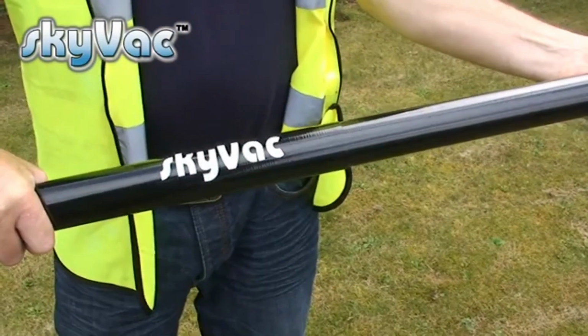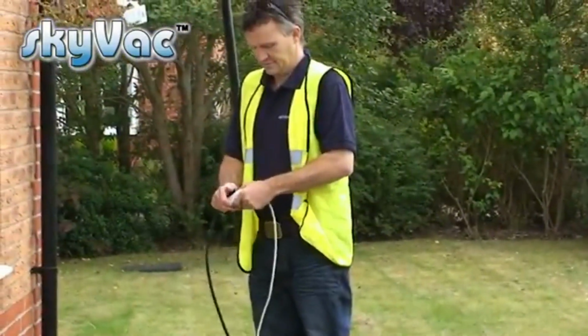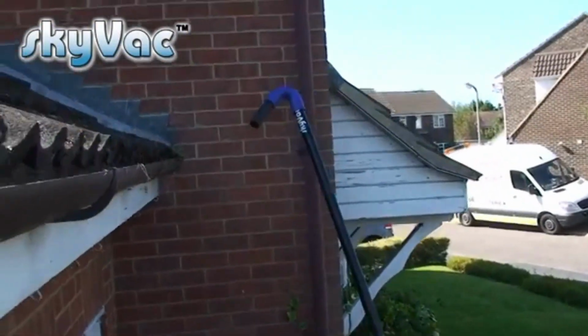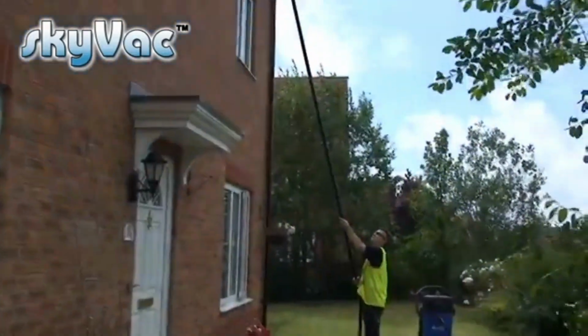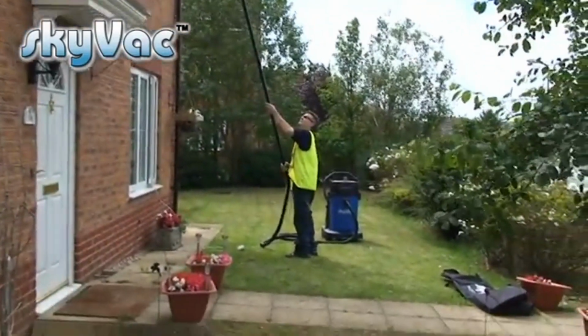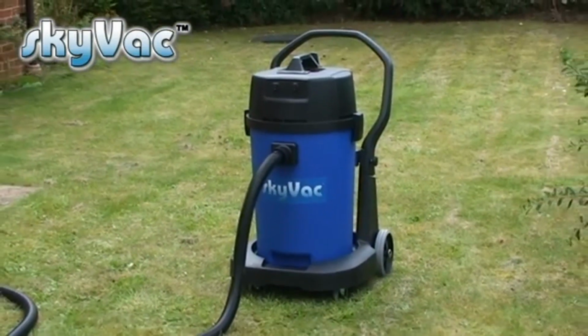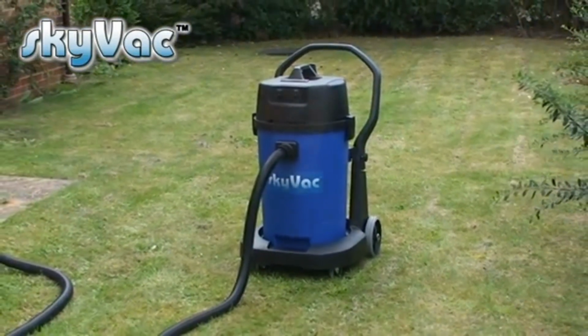Skyvac is very easy to assemble and can clean the gutters on an average property in under half an hour. For external applications, there's a choice of two wet and dry vacuums. The first is a Skyvac Commercial, a 75 litre 240 volt vacuum powered by two 1500 watt motors and an airflow of 4,100 litres per minute, ideal for a one-man van operation or as a bolt-on to an existing business.